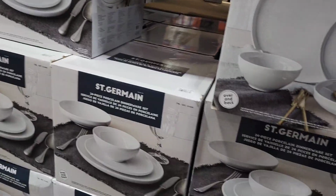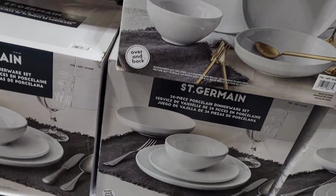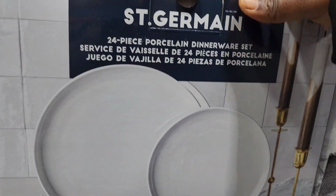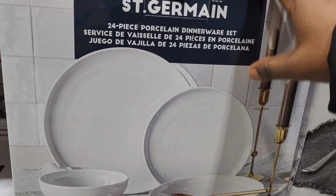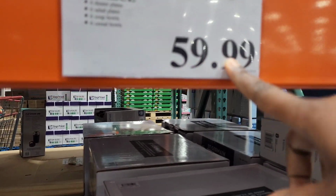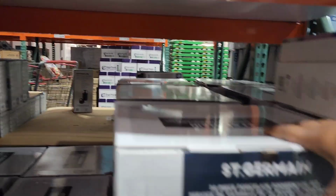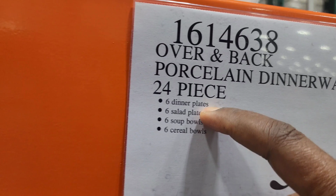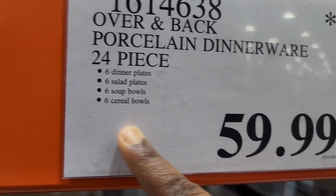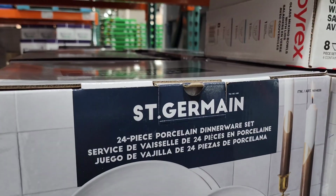And then for this 24 piece dinner set, there are 24 pieces inside here, and that is about $59.99 for each. Here it has 6 dinner plates, 6 salad plates, 6 soup bowls, and 6 cereal bowls.